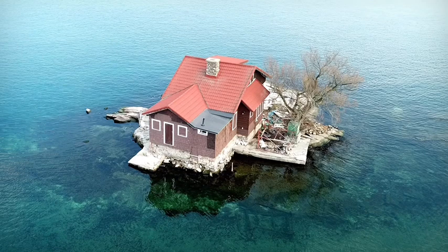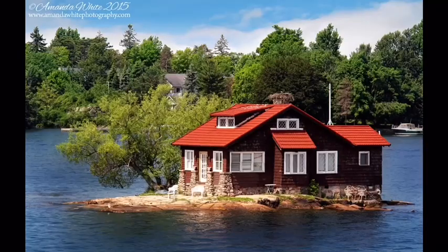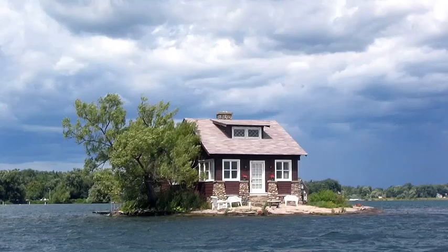This island is one of the smallest in the world as it only has enough space to build one house on it, which is why it got the name Not Enough Room Island.